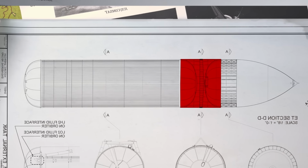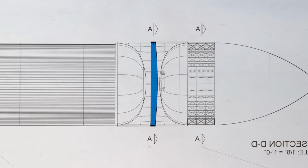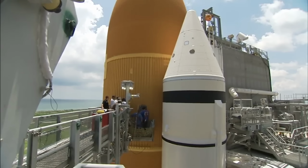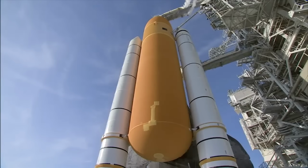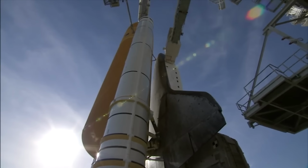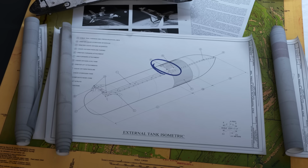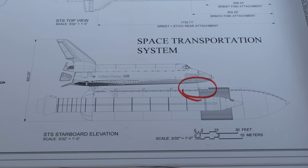There is even a massive beam hidden within this intertank, resisting enormous compressive loads as the solid rocket motors attempt to push inwards. The lower support holding the solid rocket boosters takes all of the shear stress created by the upwards thrust of the booster, and so the upper support acts primarily in compression. The forward attachment point to the orbiter is also located on the lower portion of the intertank.